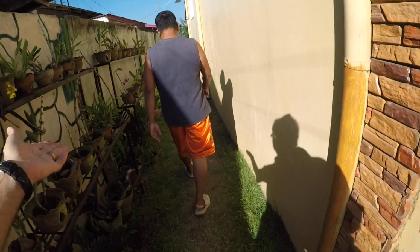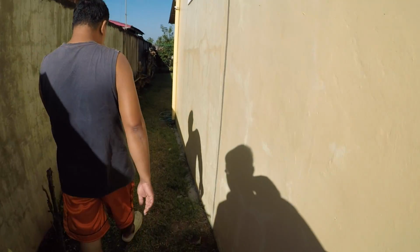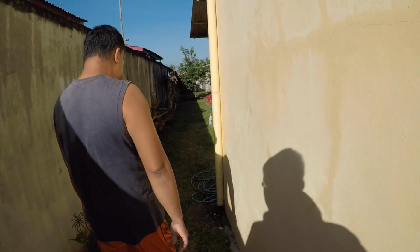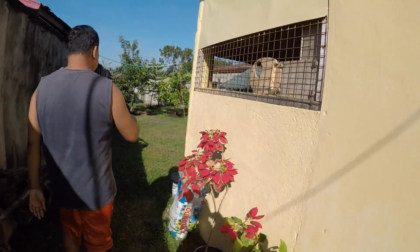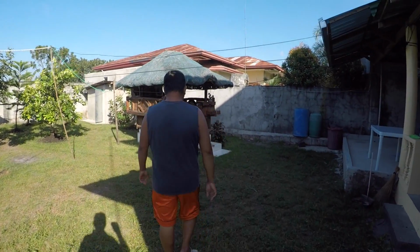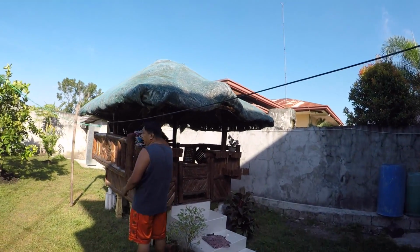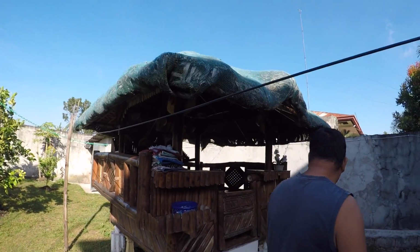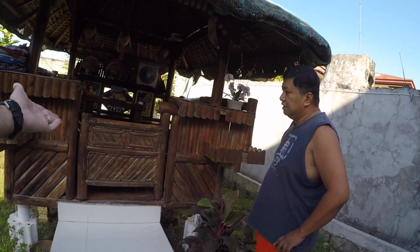Did you also get your kubo at Padre Garcia? Yeah. My eldest son bought the bayah kubo. So this is 7 years old now. Oh, okay. Oh, it's a darker color. Yeah, I put some color on it. Some of them were broken already, like this. Look. Oh, the same. This is the exact same.